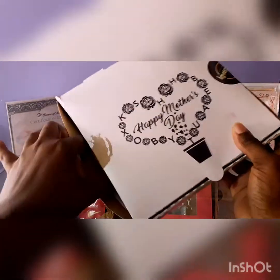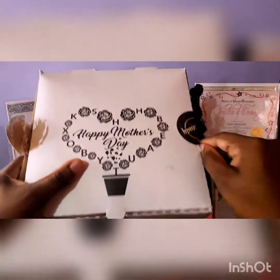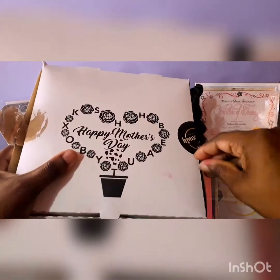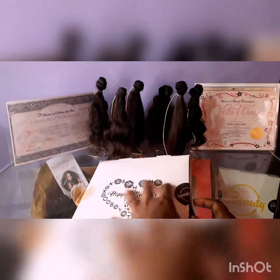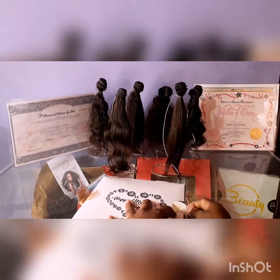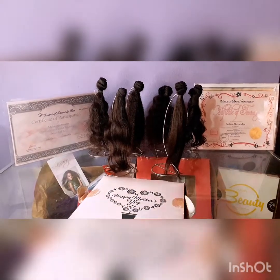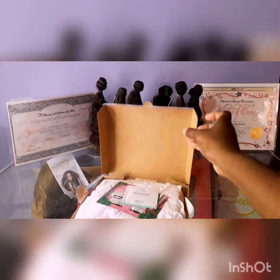So again, as you know, I am an ambassador for KSHH Beauty. However, I still purchase products, and I would have purchased one of the Mother's Day packages. I'm slightly under the weather, but I could not wait to do this.